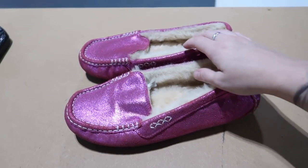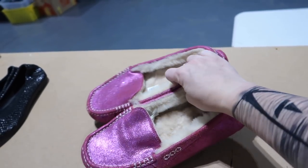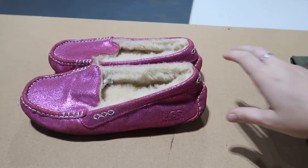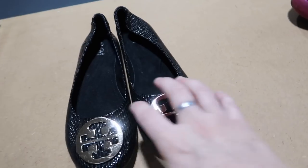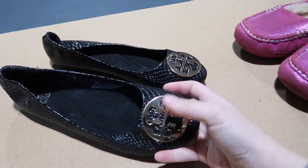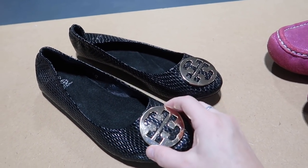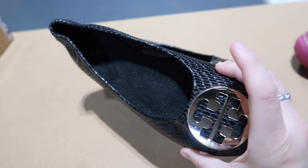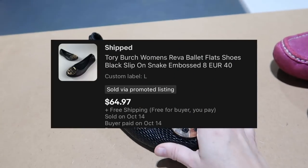Okay. Then we've got these shiny, glittery UGG slippers, nice pink slippers. Those sold for $30. And then the last item I'll show you are these Tory Burch ballet flats. They're snake embossed. These sold for $64.97.